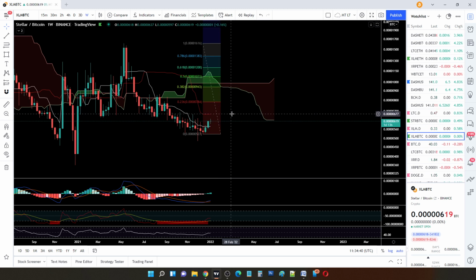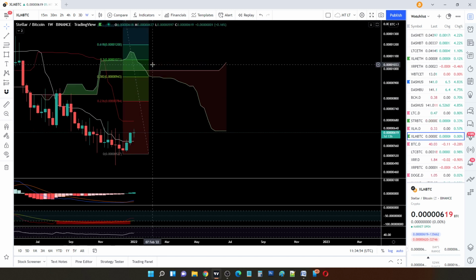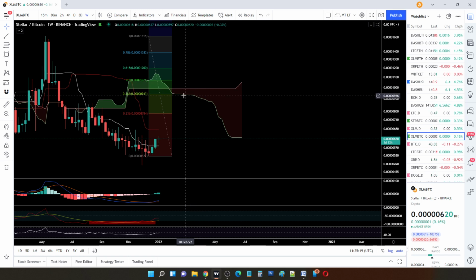On the weekly we see some resistance at 677 sats. But if we are able to surpass that, the Fibonacci is clearly telling us that the next level to look out for would be 784 sats, followed by 943 sats, and then 1071 sats. This was also an area of resistance back in May 2021, as well as in April 2021. So we also have several very high levels of resistance at 991 sats and at 926 sats.